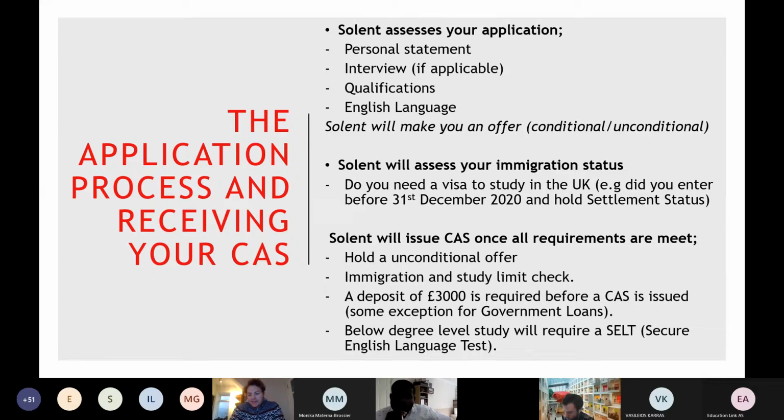But once the university receives your application, we will make an assessment of it, and we will assess it based on your personal statements, possibly an interview if that's applicable for whichever course you're applying for, the qualifications you currently hold and the qualifications you are currently taking, and your English language level as well, which again will be based on qualifications you hold or qualifications you are currently taking. Once we make that assessment, the university will decide whether to make you an offer, and if we make you an offer, the offer will either be conditional or unconditional.